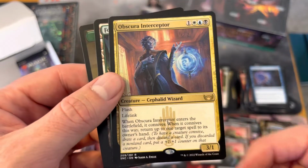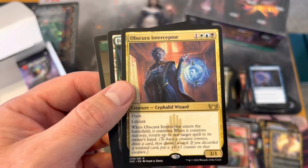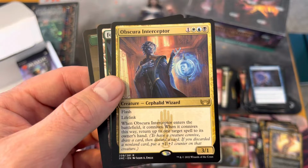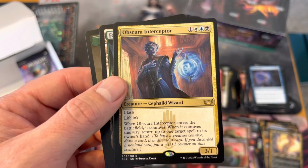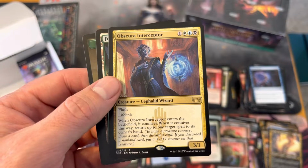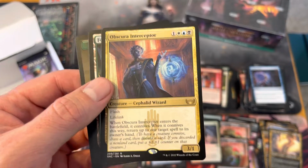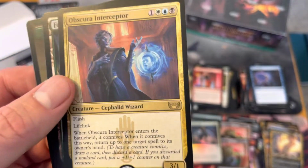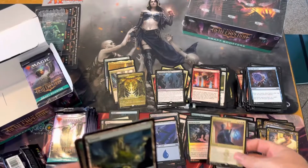Obscura Interceptor. Flash, lifelink. When it enters the battlefield, it connives. When it connives in this way, return up to one target spell to its owner's hand. Huh. To have a creature connive, draw a card, then discard a card. Okay, so it's like Explore. So we're going to flash it in, Explore, tempo their spell. Not quite counter it, but tempo it.